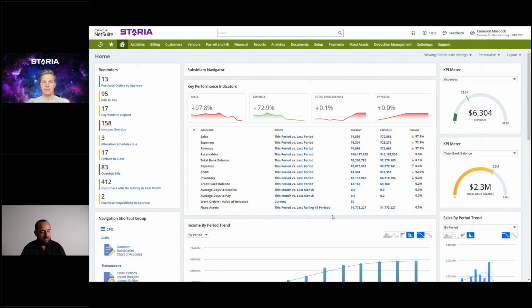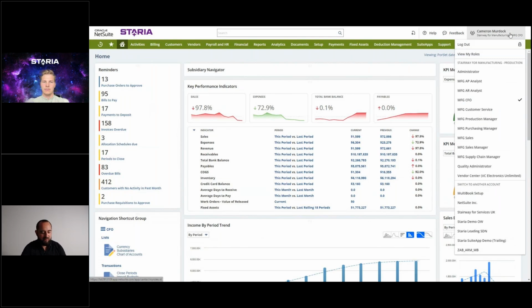I will begin with an introductory view of NetSuite, assuming that not everyone on the call today has seen NetSuite before. So before we deep dive into more specific areas, maybe it's a good idea to begin by discussing the overall user interface. So first of all, NetSuite is a role-based application.